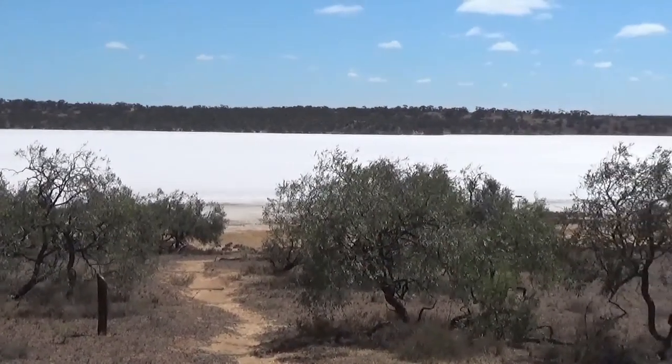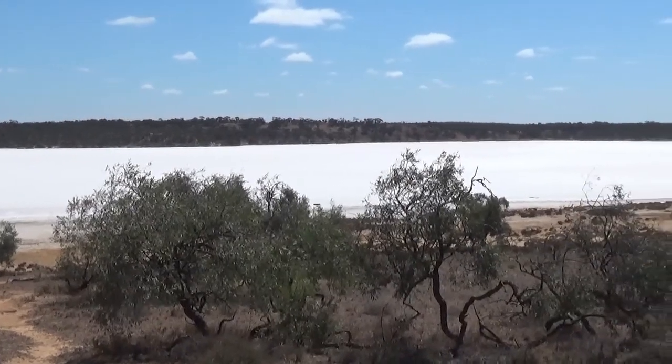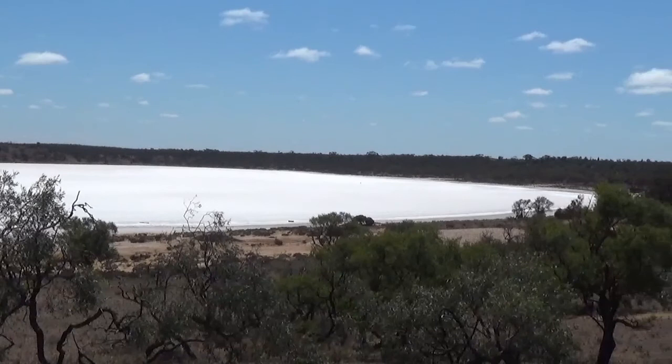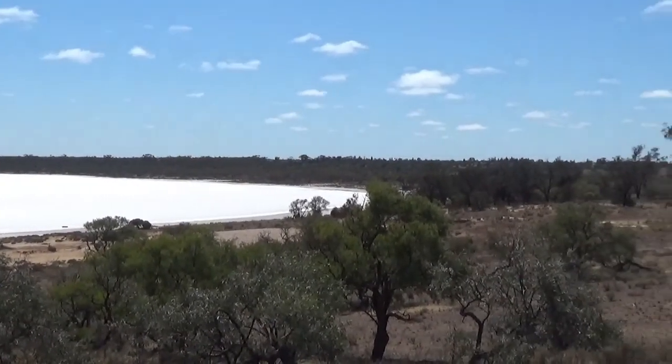You have to climb up the ridge. There's a remote walking trail that goes right through this area, three days. Not that we even think of taking that, but it's quite scenic. Very, very dry at the moment.